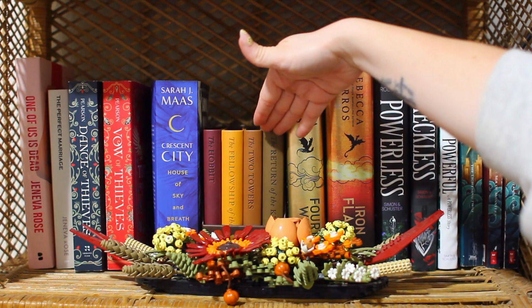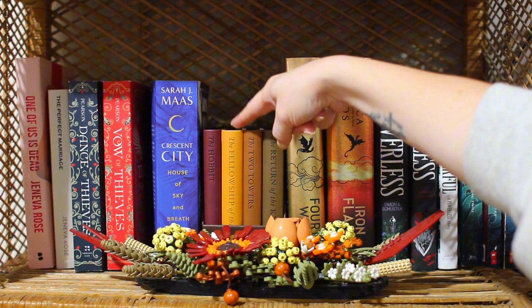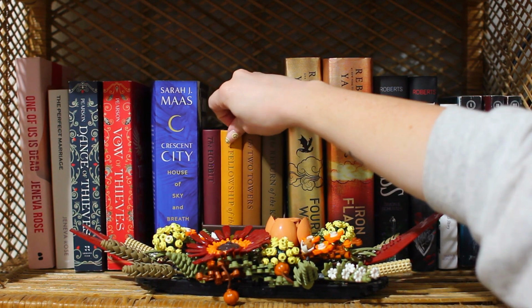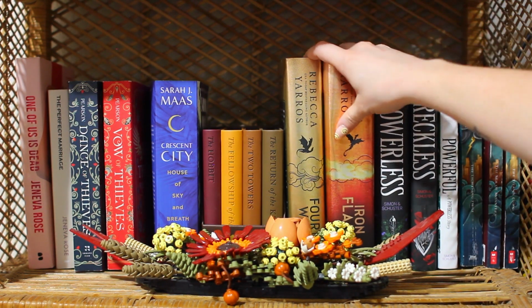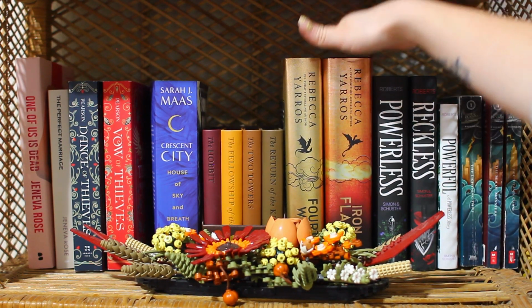Then I have my little box set of the Lord of the Rings books. So I have The Hobbit, The Fellowship of the Ring, The Two Towers, and The Return of the King. These are like little mini pocketbook sets, but they're like leather bound. They're really pretty. And then I have my Fourth Wing and Iron Flame copies. So excited for the next one, but I have those here.